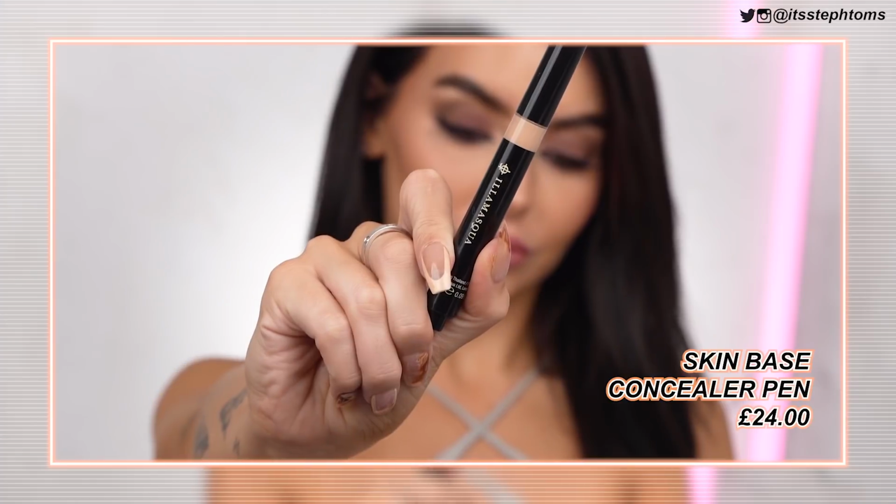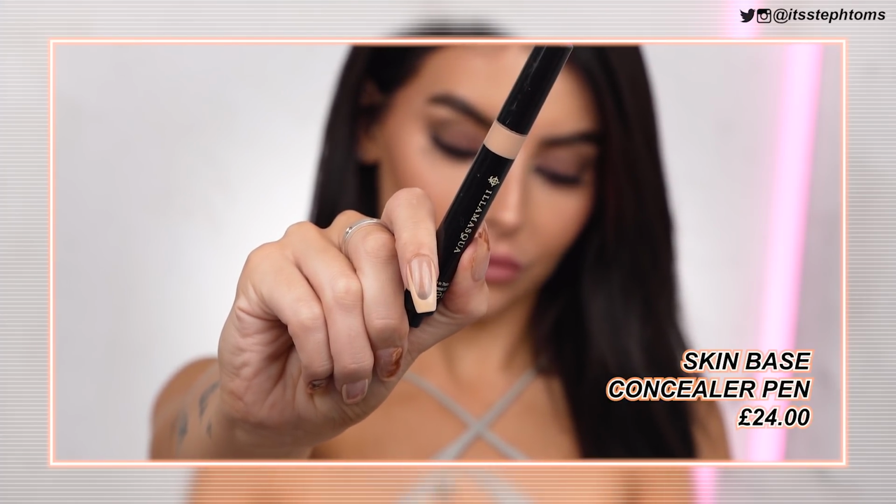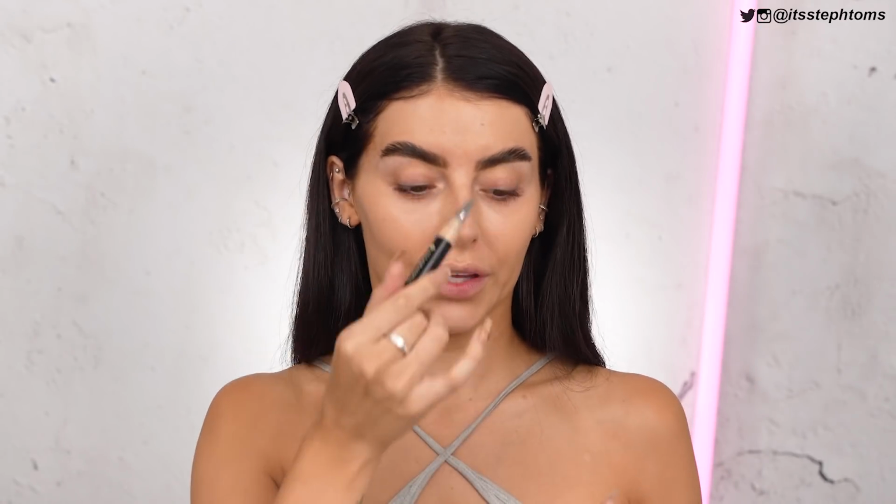So now I have two different concealers. One of them I've not tried before. This is the Skin Base Lift. It's a brightening concealer. And then this one here, which I actually completely forgot about, but this is actually really, really nice. It's called the Skin Base Concealer Pen. And it's really cool because it's got a metal applicator, so it's really cooling on the eyes.